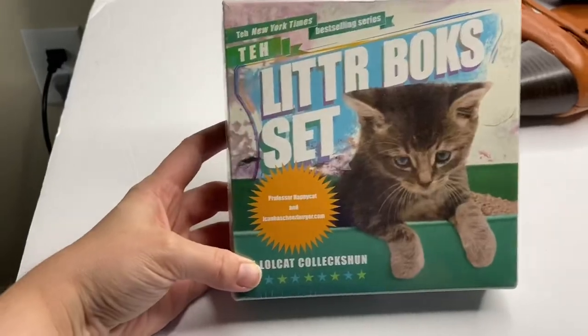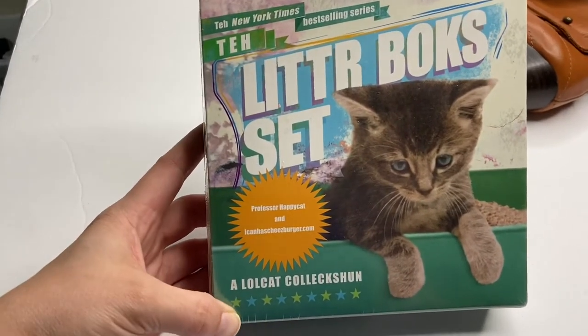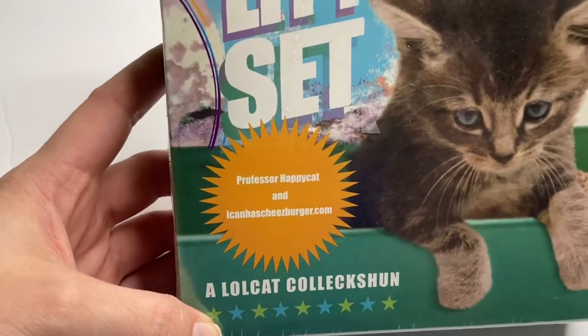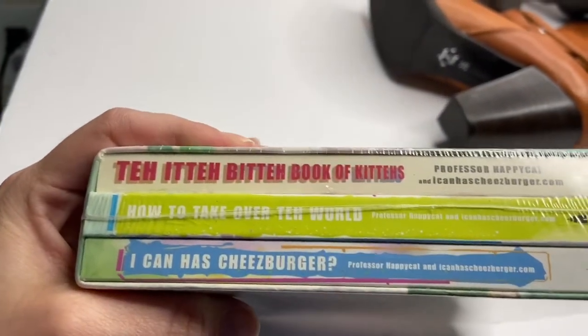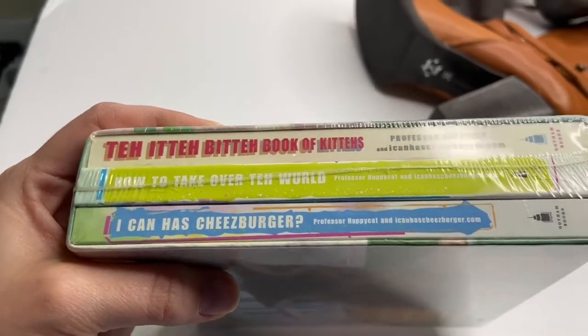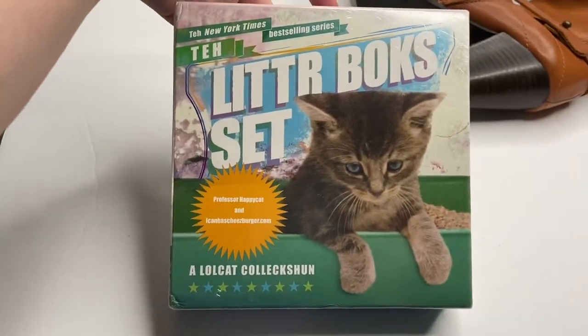It's another thing that I got yesterday. This is a set of the litter box set, with Professor Happy Cat and ICanHasCheeseburger.com. It's got 3 books in it. See what the titles are. The Kitten Bitten Books, A Book of Mittens, How to Take Over the World, and ICanHasCheeseburger. I have no idea what this goes for, but I thought it was adorable.